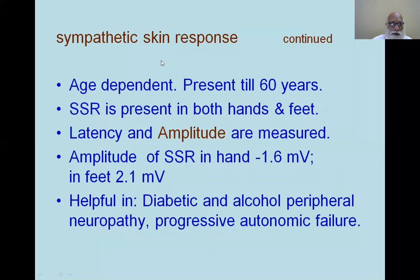Now, this response is age dependent, and seems to be available up to 60 years of age. The sympathetic skin response is present in both hands and feet. Latency and amplitude particularly are measured. The amplitude in the hand is about 1.6 millivolts, and in the feet it is 2.1 millivolts. It is a helpful variable to measure in diabetic and alcoholic peripheral neuropathy and progressive autonomic failure.